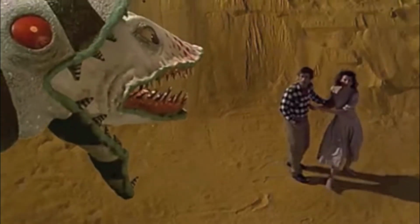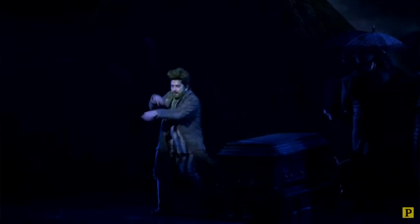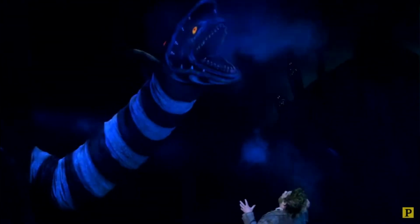Like, it moves in the chunky sort of way that a stop-motion puppet would with no motion blur. Looking back on it now, it actually reminds me more of how the puppet from the stage production moved, rather than the original stop-motion puppet from the first movie.